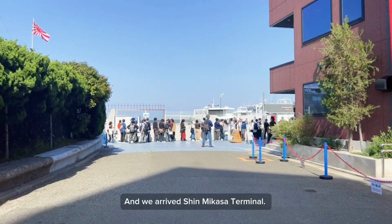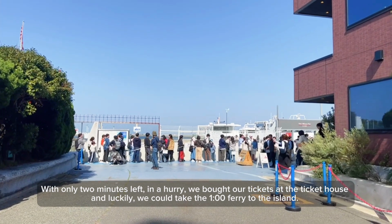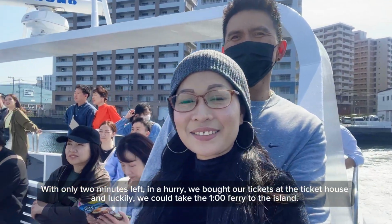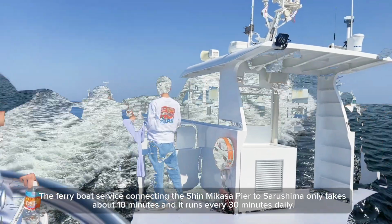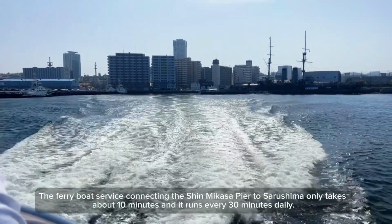And we arrived at Mikasa Terminal. With only 2 minutes left, in a hurry, we bought our tickets at the ticket house, and luckily, we could take the 1 o'clock ferry to the island. The ferry boat service connecting the Shinmikasa Pier to SARUSHIMA only takes about 10 minutes and it runs every 30 minutes daily.